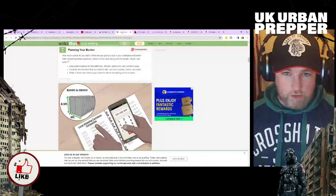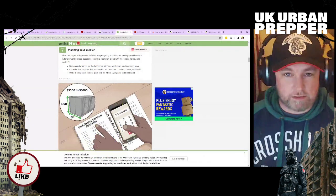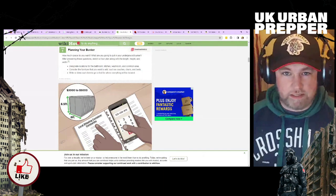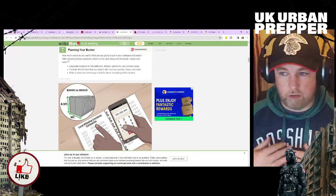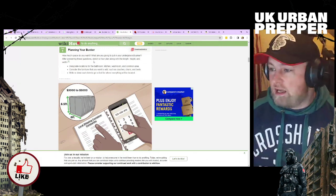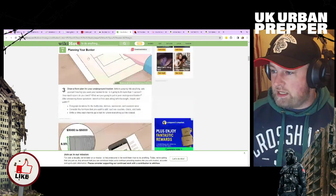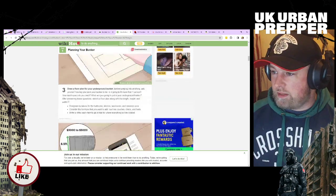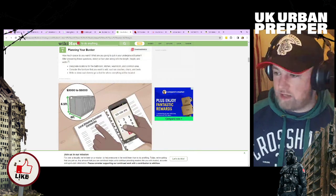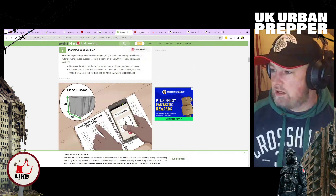Next, of course, every prepper's dream is building your own shelter. Lovely. Now, if you've got a basement or a cellar, you can easily adapt it to put a secure door on, strengthen it up, that can be your shelter. Great. I will link all these pages. This is a WikiHow page, it shows you multiple ways of doing it, one including what it would cost to do a shipping container one. I know the prices are in dollars, but you can easily find the prices in the UK.